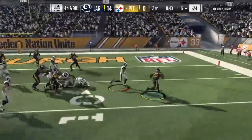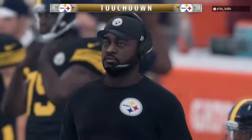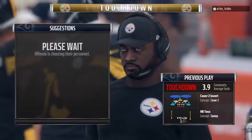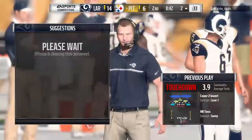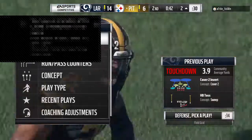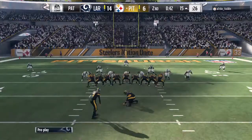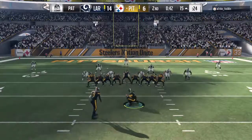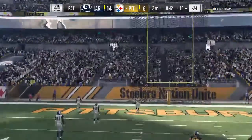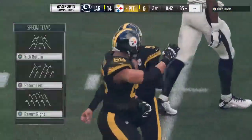They'll run it with Bell. And he's in. Touchdown, Steelers. Le'Veon Bell, a 6-yard touchdown run. Able to make this a close game again. Chris Boswell now for the extra point. Whoa! He just yanked that one well to the left and no good.